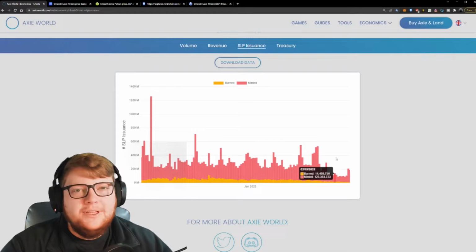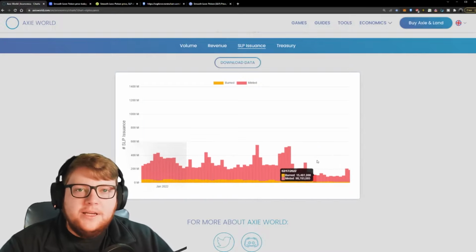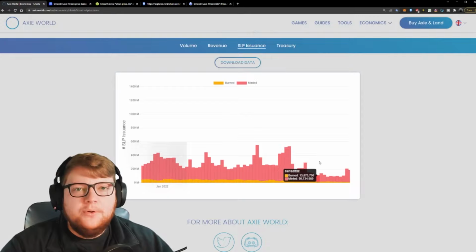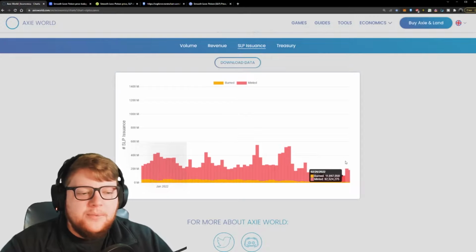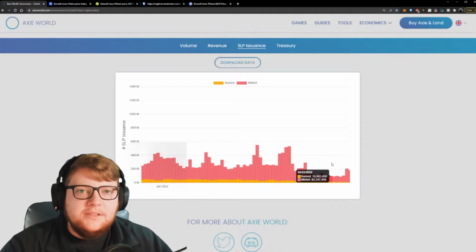It was mainly due to a lot of SLP that was already being built up that was not yet claimed, and that does not count in the minted numbers until it is claimed. As this SLP is getting claimed, you're starting to see a lot closer numbers to what we were expecting. You can see in here, we're really dropping around this 80, 90 million range, some days dropping below that, but 80, 90 million SLP minted per day.